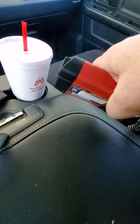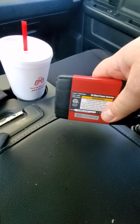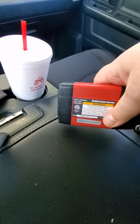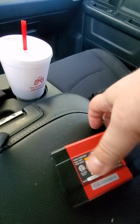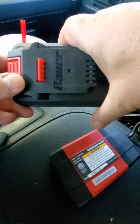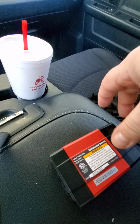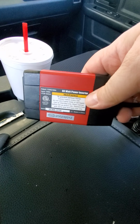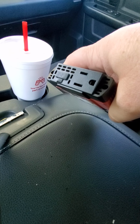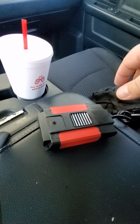I use this in my truck. In my toolbox, I keep a cordless drill, cordless impact wrench, a flashlight, and a tire inflator. And all of them run off of the same battery here. And this is not a Harbor Freight promo, it's just because their stuff is pretty good and it's pretty cheap. But like I said, I plug this in my cigarette lighter, and then I plug a battery charger in there, and I can now charge my batteries when I'm driving.